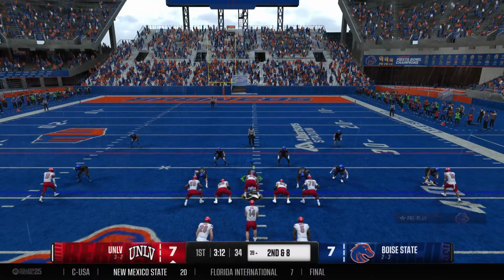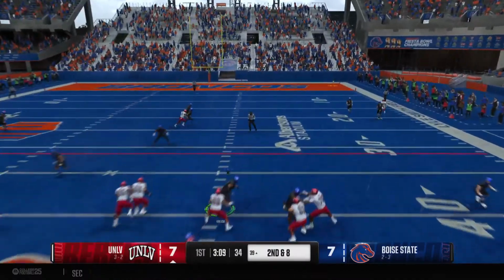And when you're a defense, you got to understand, we got to swarm to the football because going for it all.